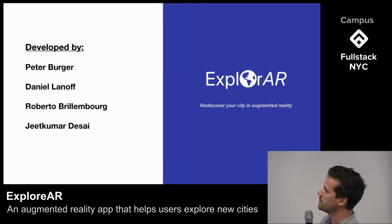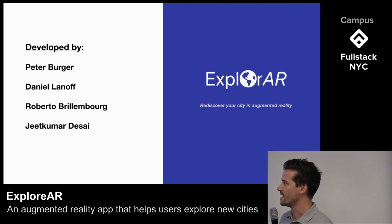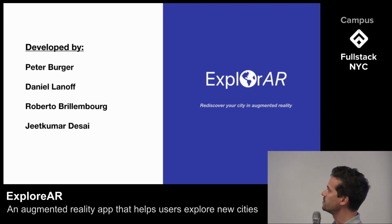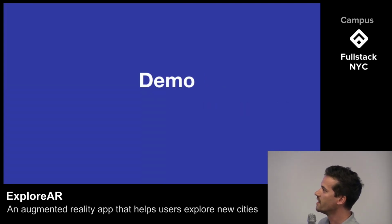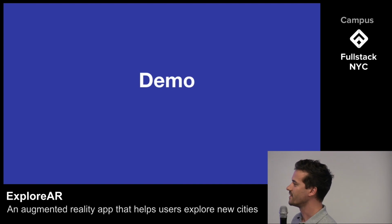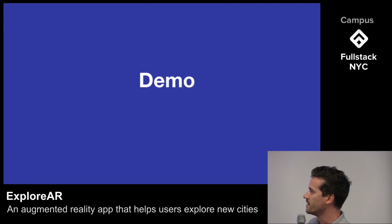And you do this through a geolocated augmented reality experience. Simply log into the app, and within seconds, you're in an ExplorAR world, and you can visit historic landmarks and just understand where you can grab a bite to eat or a drink with friends. And to showcase our ExplorAR app, here's my colleague, Daniel.